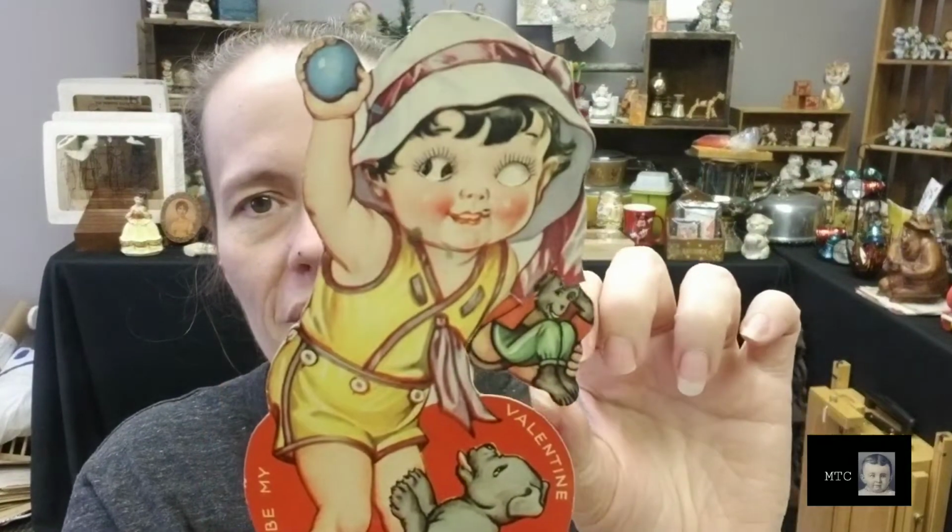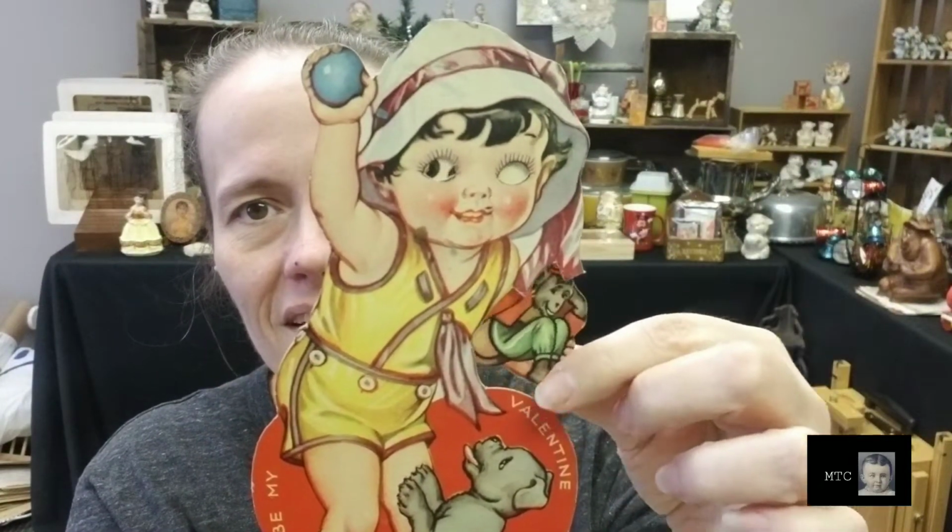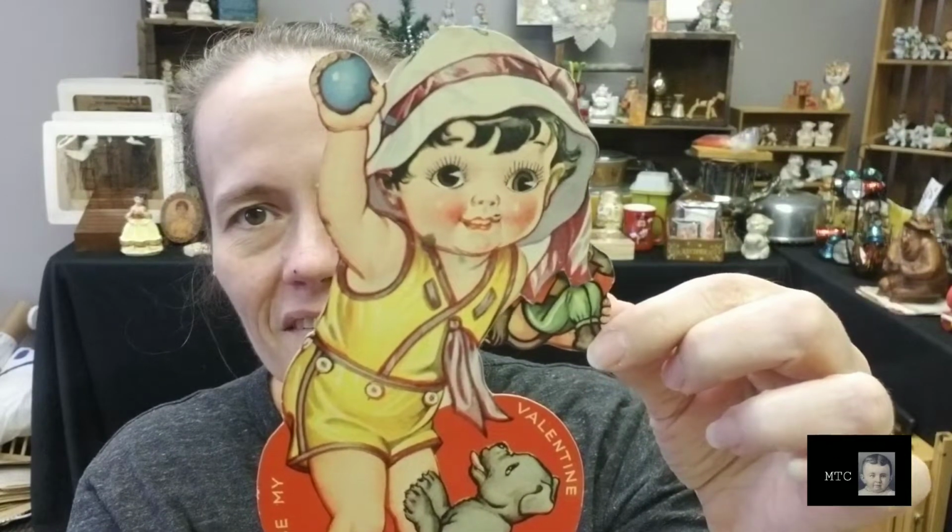Here's a beautiful mechanical one where her eyes go from there to there and everywhere in between. Love it. It's a bigger one too. This one also would be a gorgeous piece of wall art. You could frame this.